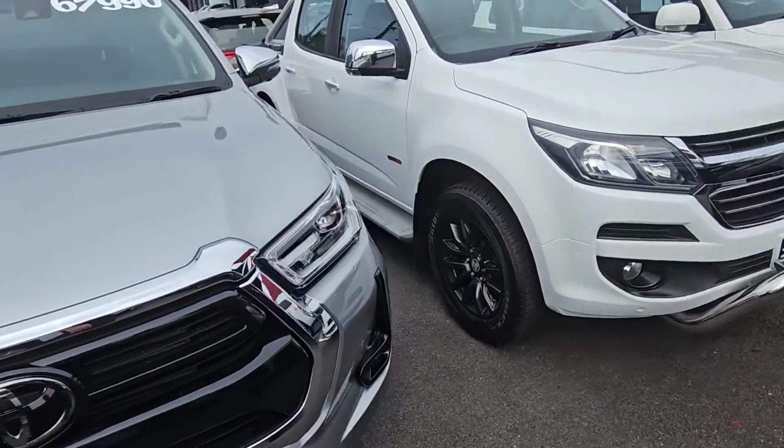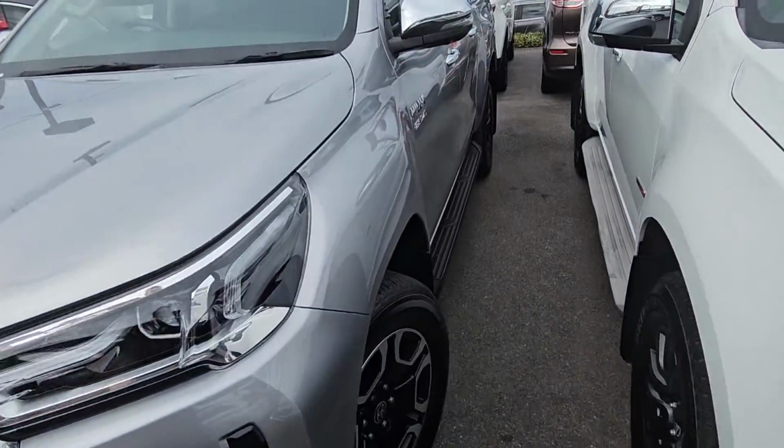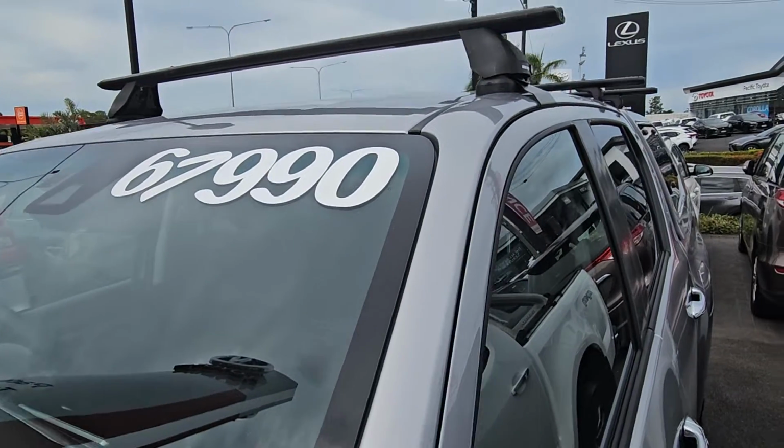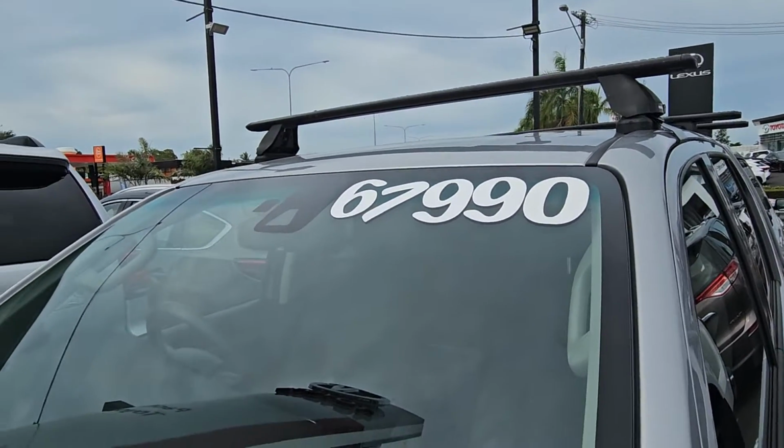So all our vehicles, we guarantee obviously no flood damage, no hail damage, no write-offs or anything like that. That 67,990 is drive away, so it's your stamps, it's your transfers, the whole works, all included.